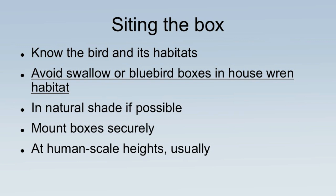We'll get to house wrens here in a minute. Put them in natural shade if you can. These boxes do heat up in the sun. If you can put them under a tree with plenty of open space for the birds to come and go, protect the birds at least part of the day, and especially from the hot midday sun, it's a big help. You also want to mount your boxes securely. And despite what you may read, they don't need to be 20 feet up in the trees.